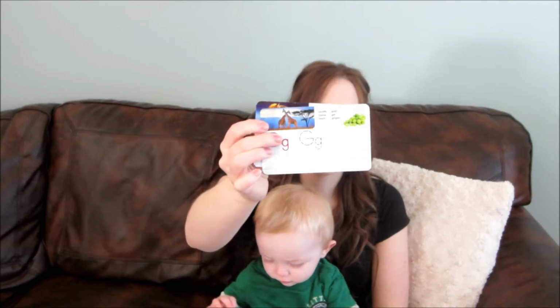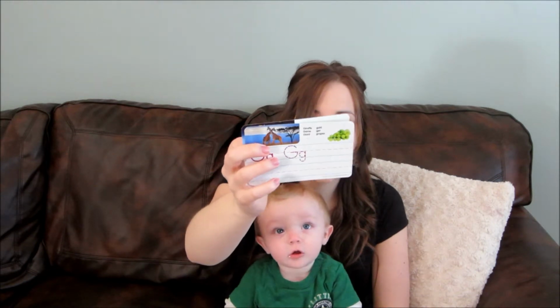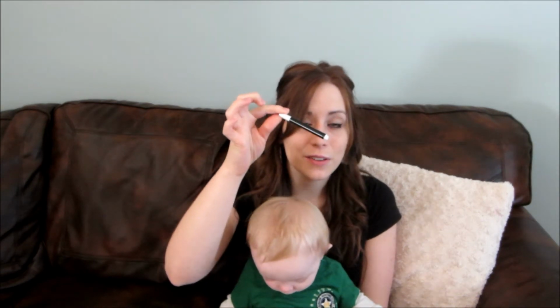It's these little flashcards. They just come in this little pouch, and it's the alphabet. This one is for G, and it shows giraffes and grapes, and they can just trace the letters on here. And after they trace them, they can also write them by themselves beside them. It shows a whole bunch of different words that start with G. These are just awesome for so many different reasons. It also comes with a little dry erase marker that they can write on the cards with, and it's a really great size for little hands.